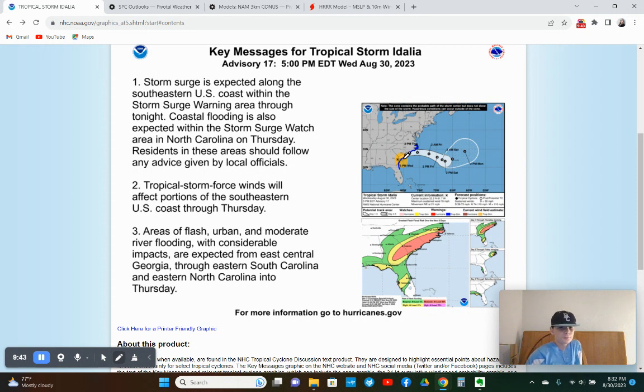Areas of flash, urban, and moderate river flooding with considerable impacts are expected from east central Georgia through eastern South Carolina and eastern North Carolina into Thursday. So for now, we do have a moderate risk for flash flooding all the way up here from, what is this? The Wilmington.